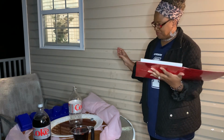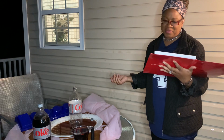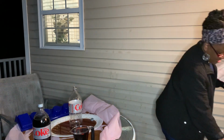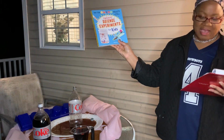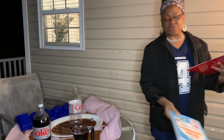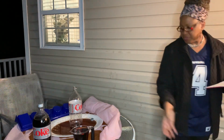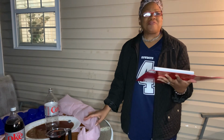Now we'll get ready to go inside, and you can write down the items that you would need to do your experiment at home. I hope you'll have fun with it. Go ahead and take your Awesome Science Experiments for Kids book home, and your experiment is on pages 218 through 219 if you want to go through it with your parents. It also tells you what ingredients you'll need.